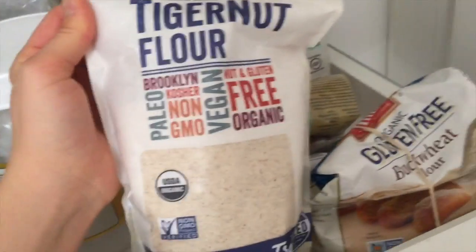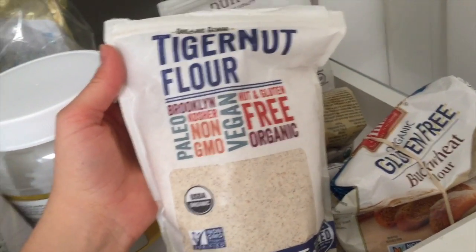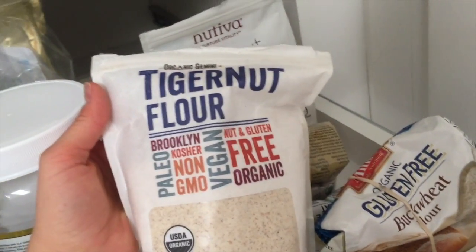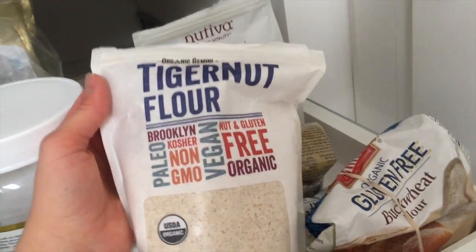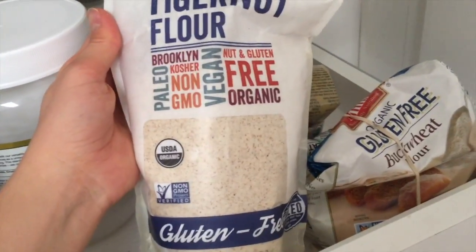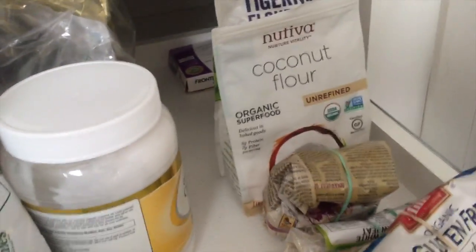I bought this tiger nut flour, however you say it, a while ago with the intention of using it to bake with, and I just haven't. I actually think that it bothers my stomach, so that's really why I haven't used it at all, but it is gluten-free and vegan, so it's a fun thing to experiment with. And now they sell it in the grocery stores, so you don't have to order it online.